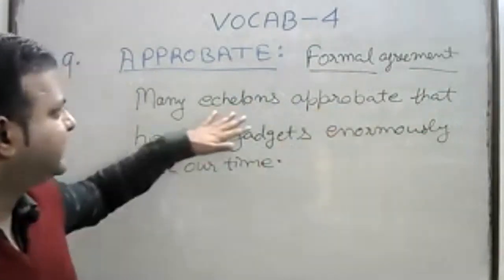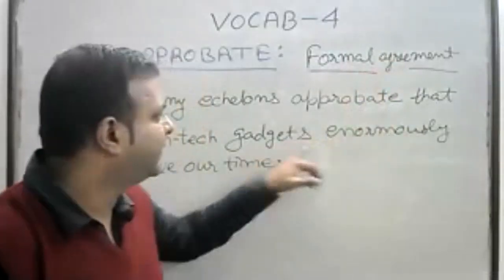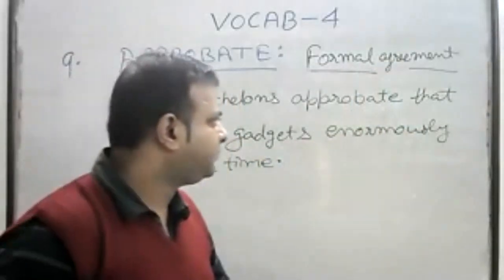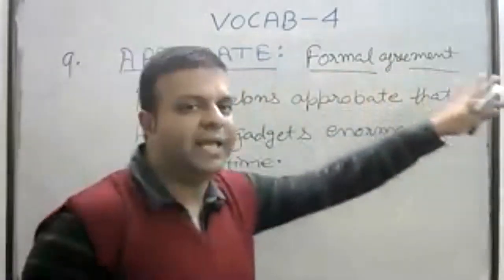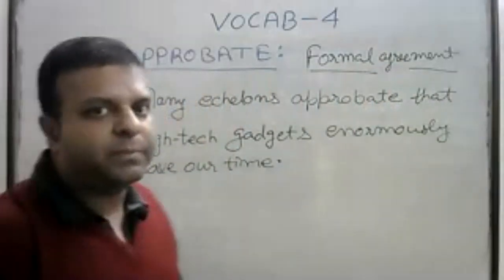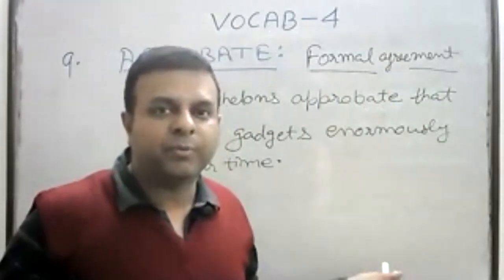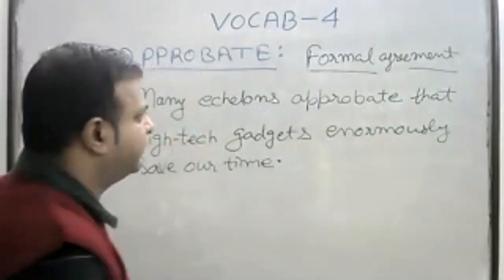Now, as you can see, approbate. So they have a formal agreement to this, that yes, high-tech gadgets really save our time. So that's the exact meaning of approbate, which means formal agreement. So people agree to something. Or it's not only about people, you can also agree to something. I completely approbate to it. I completely approbate to the given notion.